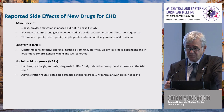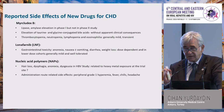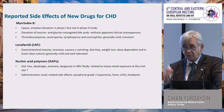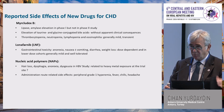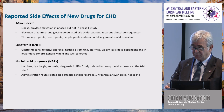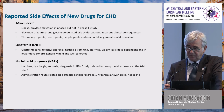Now, reported side effects: Mircludex, not much. So with Mircludex, you can probably consider it for advanced liver disease. You can consider long-term treatment beyond 6 months, even beyond 1 year. Lonafarnib: dose-limiting side effects are gastrointestinal toxicity, anorexia, diarrhea, and weight loss. The doses which combine best efficacy and tolerance have more or less been found based on phase 2 studies, and they will go ahead with a phase 3 study.